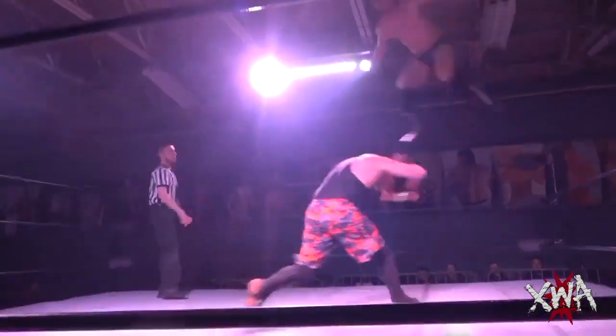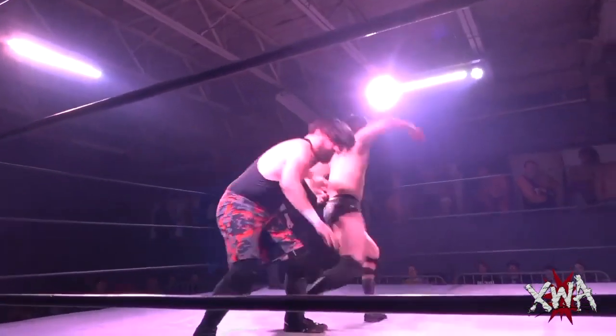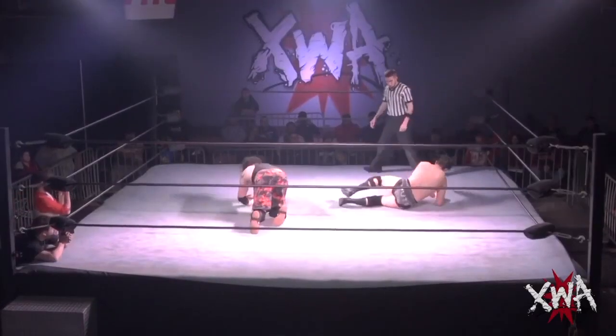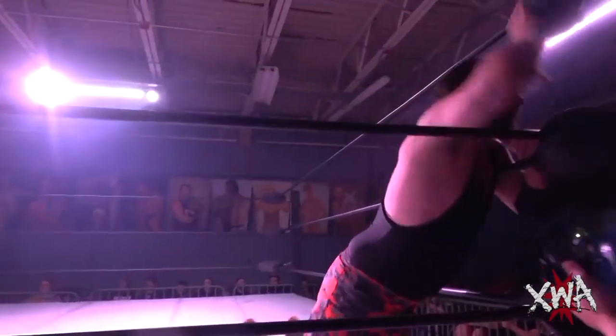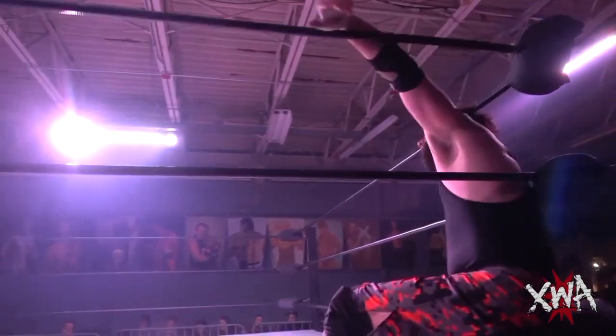Go for that light. Yuta rolls through. Thomas blocks that shot, gets on the side. Nice kick. Both men now in their respective corners. Both out of energy.